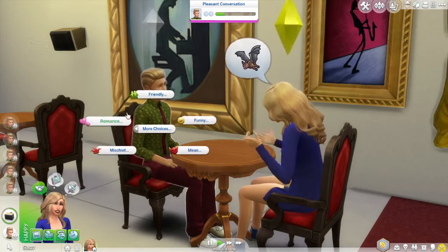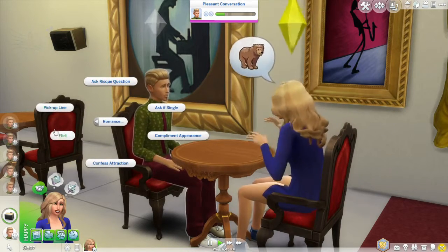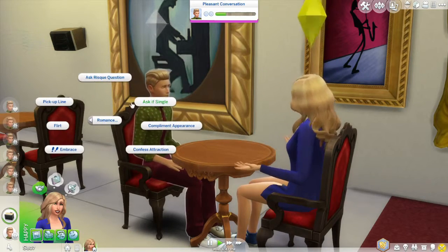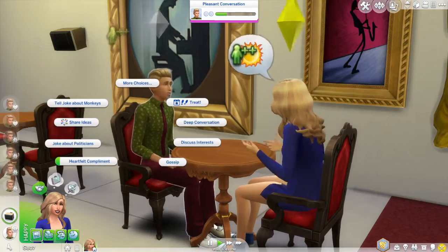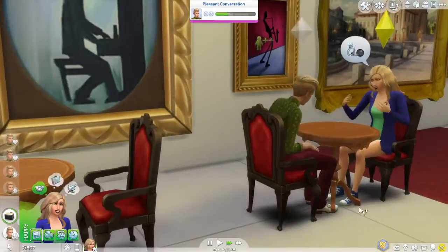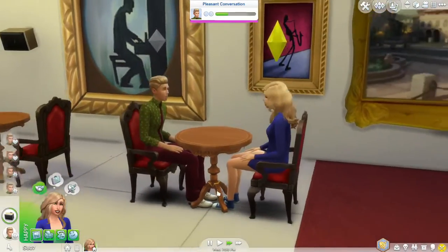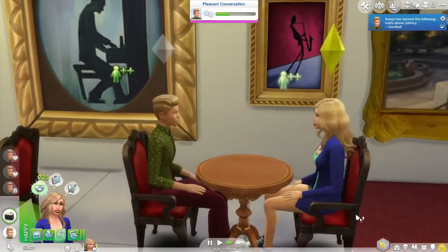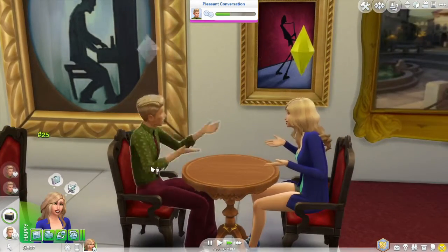Single. Speed that up. Everyone's dressed in their formal outfit. My formal outfit's like a gown, so I don't think it's right.